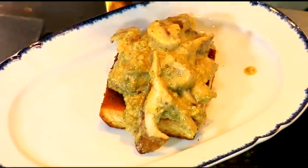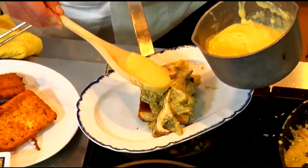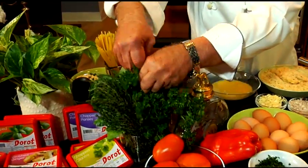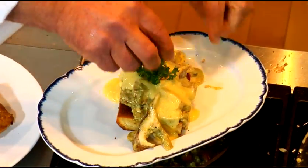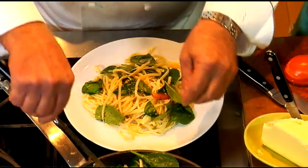I already made the hollandaise before, and just put a little hollandaise on top. Wow, that looks decadent. And then parsley in there. Gotta make it look pretty. And then we're going to plate up our tofu.